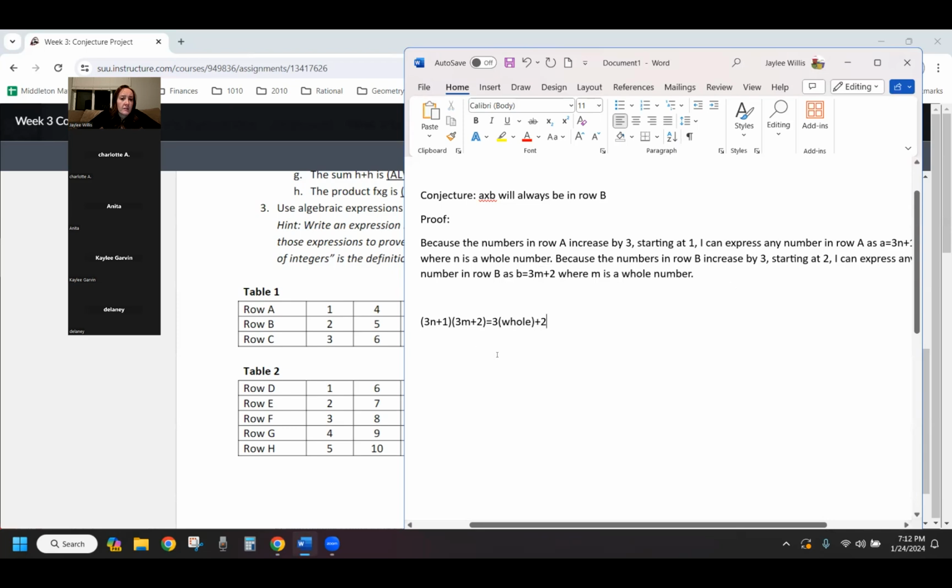Does that make sense to everybody? Because my claim in my conjecture is if I take any number in row A, which I've expressed here, and if I take any number in row B, which I've expressed here, if I multiply those together, the result will always be in row B. And I've defined the numbers in row B to have the form of 3 times a whole number plus 2.